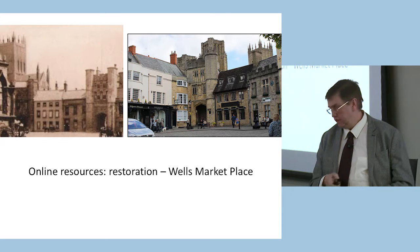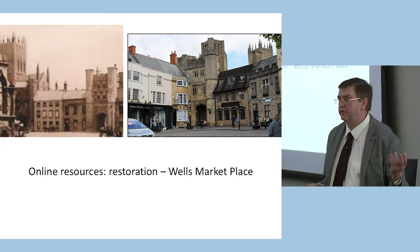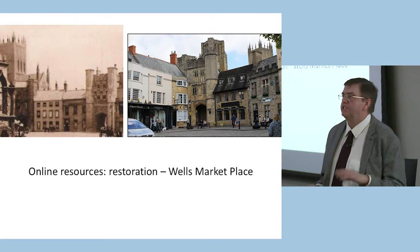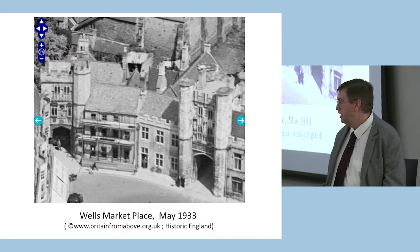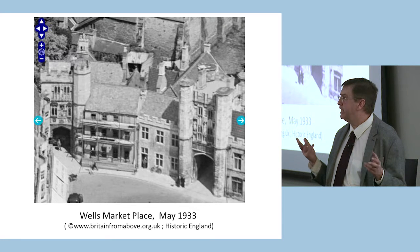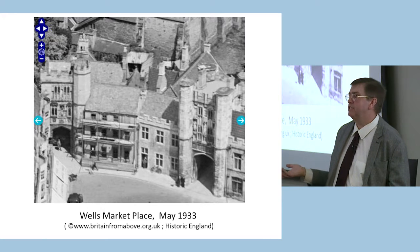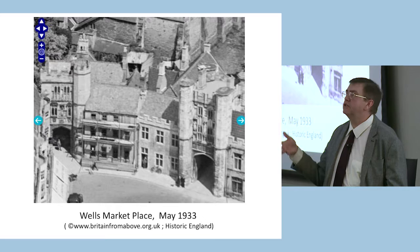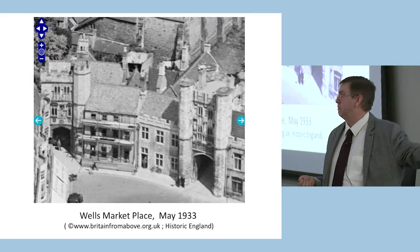Not a great building, but it's just a good example of how I'd never been able to date this building. I knew it had been reduced from 3 stories to 2, and sometime between the wars, but I didn't know when. And in Britain from Above, which is this sort of compilation online of Historic England's archive of aerial flights, going from about 1920 to 1950, there were flights over Wells all the time because they're photographing the cathedral, and they keep capturing views of the marketplace while they're at it.